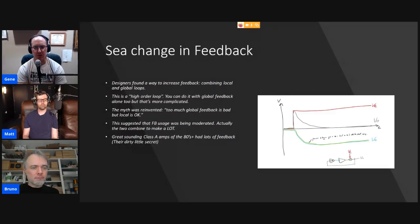Gotcha, okay. It's interesting, that note about the Class A amplifiers of the 80s having lots of feedback. I didn't even know that. I always thought that those were the simplest designs and just relied on the transistor being on all the time to give you low distortion. Maybe if they're made by Nelson Pass, then they might be low feedback.